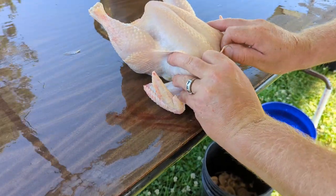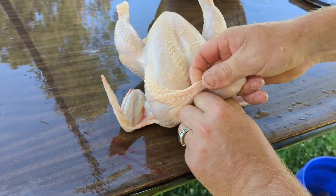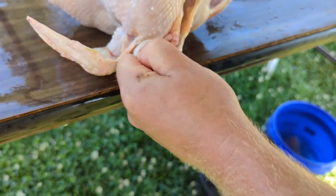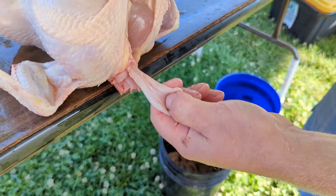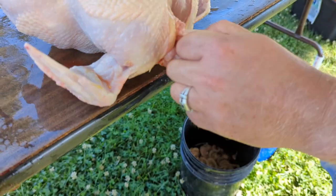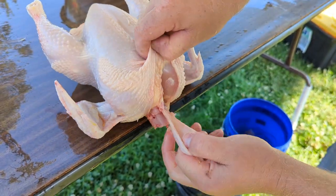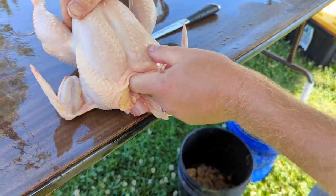So next thing, I'm gonna open up the chest cavity, and then we have the sack where they keep the food in. That is this right here. That's why we stop feeding 24 hours prior to butchering, so you want an empty sack, because it takes them about 28 to 48 hours to process food from here.